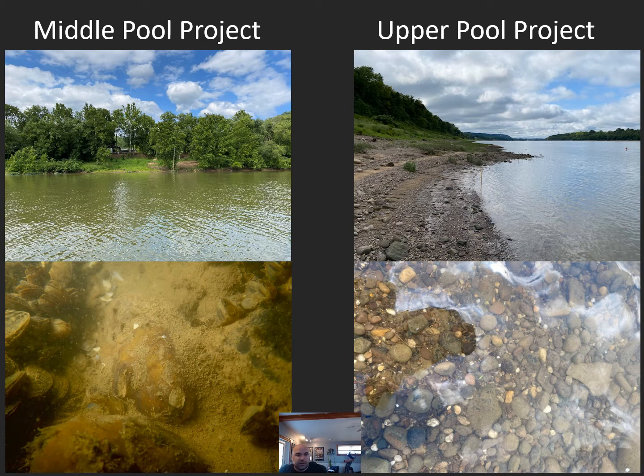And because of this, even though we had the clarity, we had to use artificial lights. It is pitch black at the bottom.